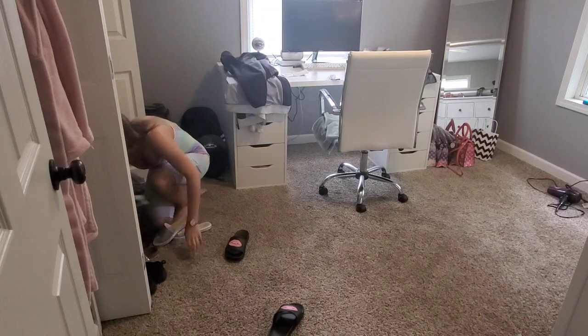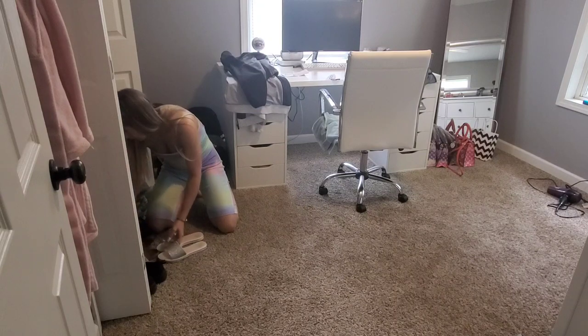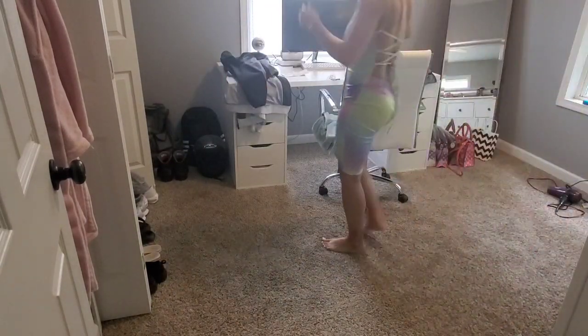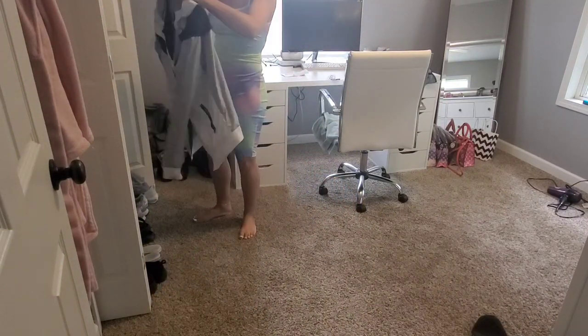So I'm starting off with the shoes so I can actually walk around and then come put stuff in my closet if that's where it needs to be put away. And then I am picking up some dirty clothes and then putting up my hair stuff where I got ready this morning and stuff like that.